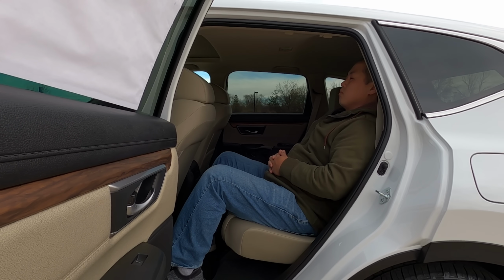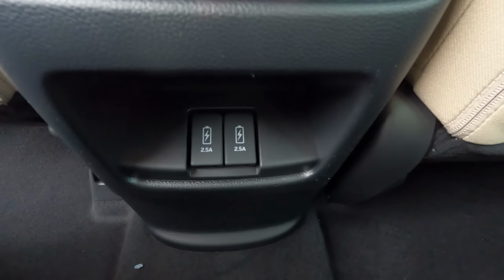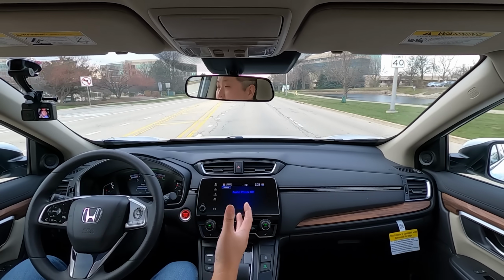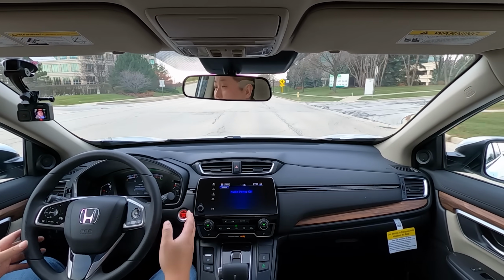Now the seats also recline slightly. They do not slide, they do recline. But there is an enormous amount of room in the second row. You really do not feel like this is a compact SUV. Also, the seats are very nice. They feel very soft. They don't feel stiff at all. And passengers get a pair of vents and a pair of USB ports, even inside the EX trim. So, passengers in the back, definitely not a problem. It's very comfortable, very spacious.